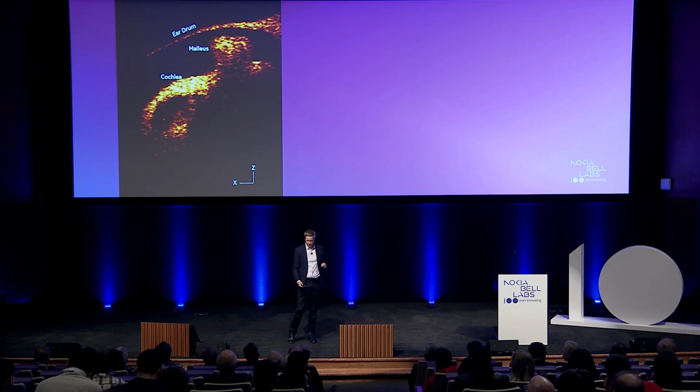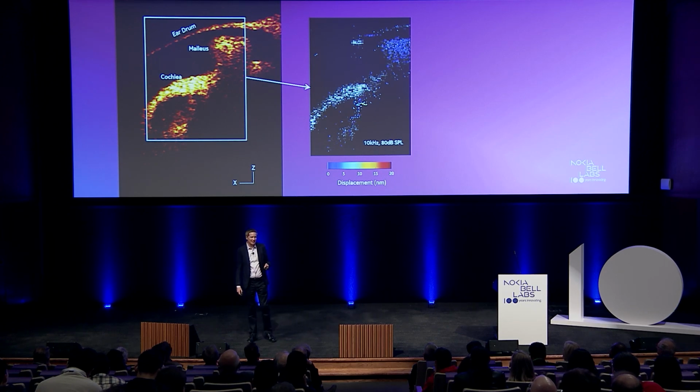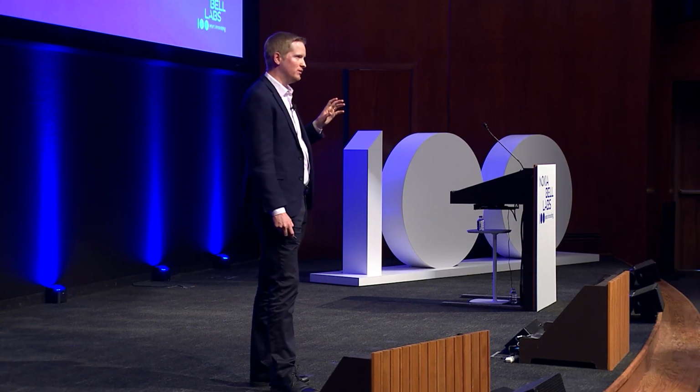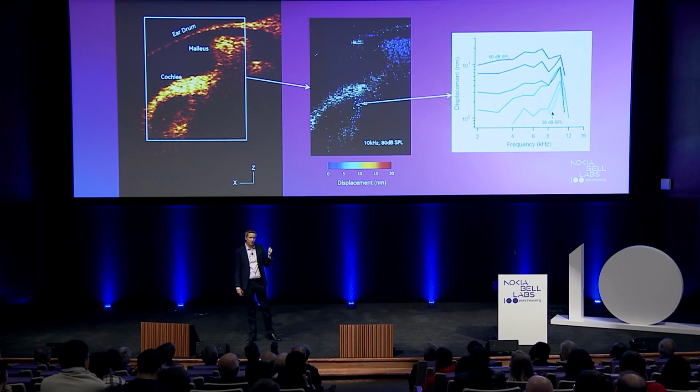And what's really cool is on top of this, we can actually play audio tones while we're imaging, right? And we can actually see how every single part of that middle ear vibrates in response to the sound. And so if we look at any part of this ear, what a clinician can now do in just literally a matter of seconds is get an objective audiological exam of that patient.